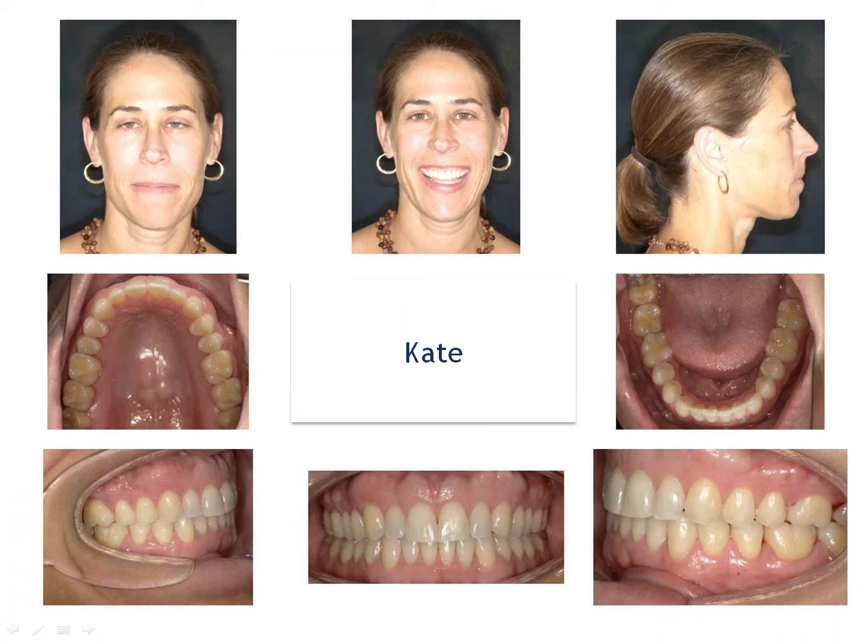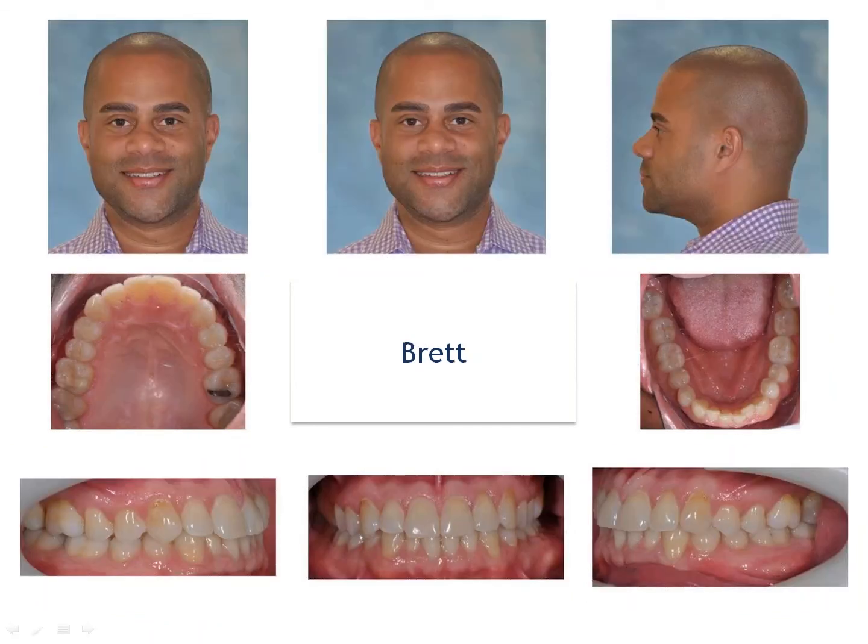Four-month treatment. Kate was in and out and loved it, and has sent in a couple of friends, which is one of the wonderful things about being able to do both micro-osteoperforation and the HFV technique. Nice tight bite there. We'll take a look at Brett.